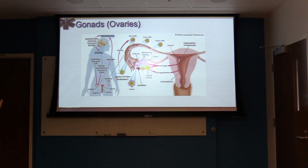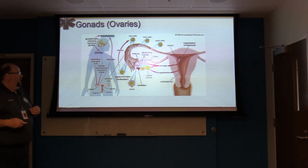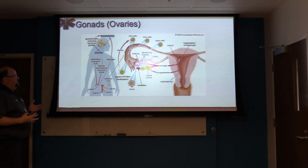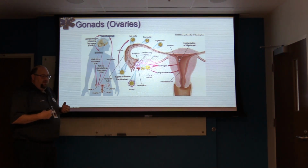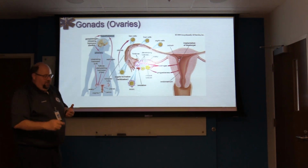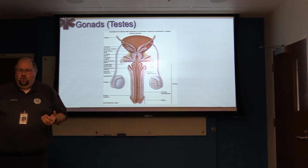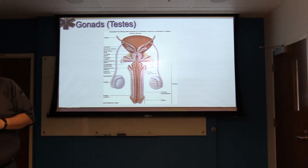In our females, the ovaries are the organ that we refer to with the endocrine system, the gonads. There's a lot of actions that occur with this, particularly when we're talking about fertilization of eggs, implantation of the egg as part of the pregnancy process. In males, the testes, located in the scrotum, produce sperm.